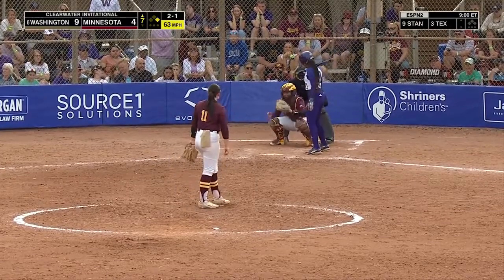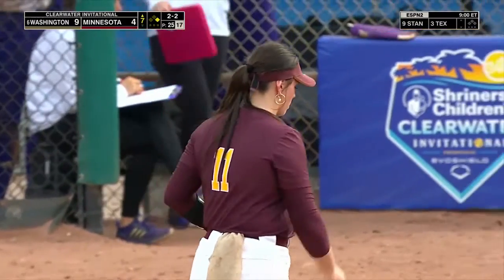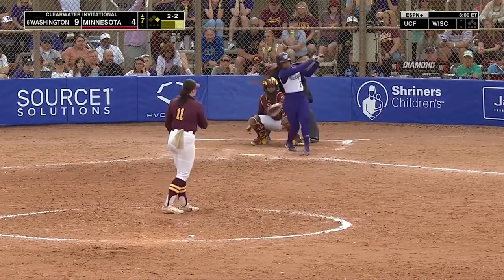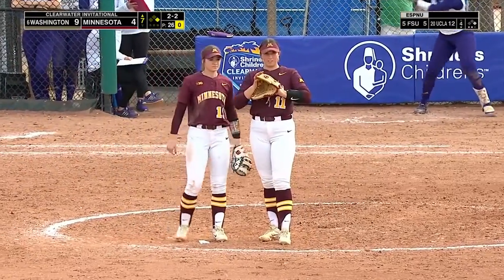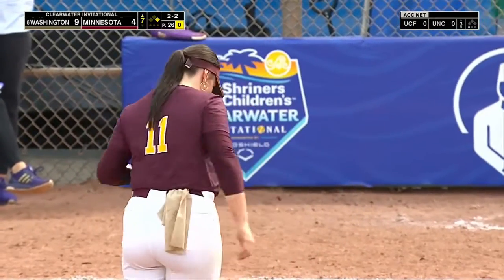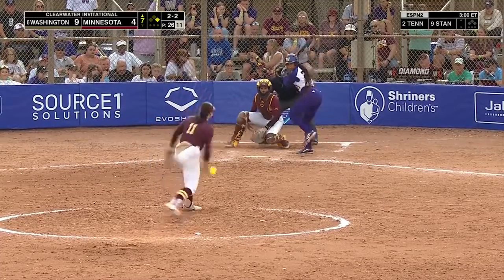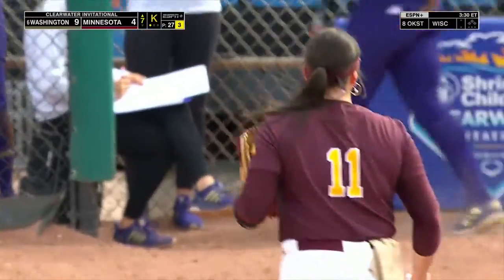Court's ready to go. When Sydney Schwartz is out there in the circle, it's all about spins, multiple speeds, loves the drop, throws the rise, but also throws an off-speed rise. She does a good job of just keeping a hitter's timing disrupted. Two-two count. Up top, sits her down. That is a nasty off-speed rise.